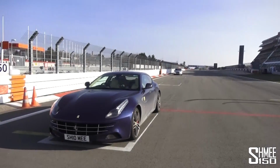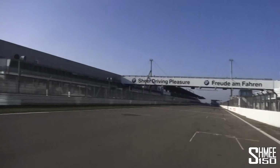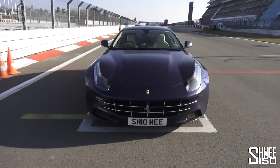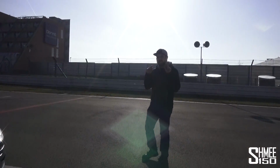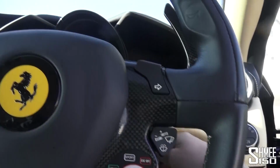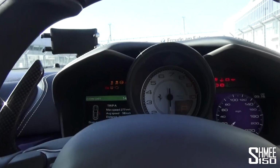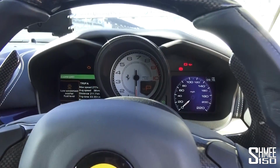Just Nurburgring things indeed. This is the Grand Prix circuit. This is the start. This is where the N24 takes place. And this is the Ferrari. Let's jump in and be, well, a little bit noisy. Okay then, 6.3 litres of V12. Sounds like the perfect alarm clock to me. Max speed 277 on the Autobahn. Let's go!